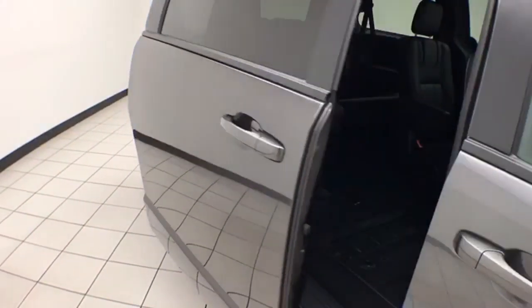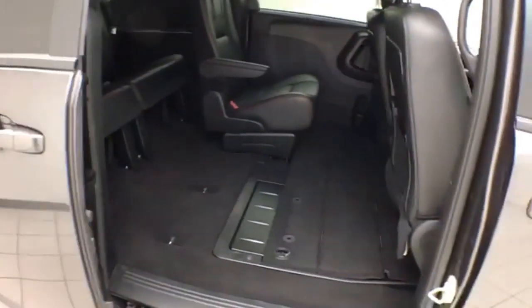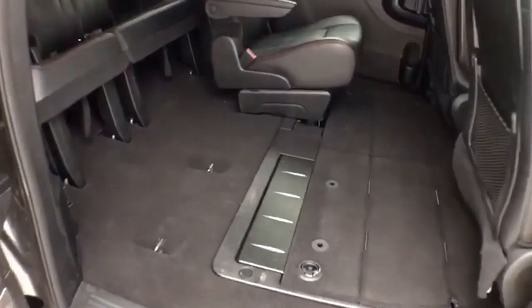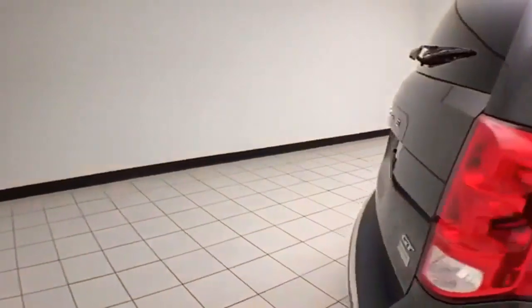Power sliding doors on both sides of the van. This Grand Caravan seats 7 with a leather interior. Stow 'n Go seating allows the second and third row to fold flat into the floor. Third row seats 3. Lots of overhead storage with aimable LED lights as well as rear heat and air control. Windows do go down in the sliding doors with power venting rear quarter windows.